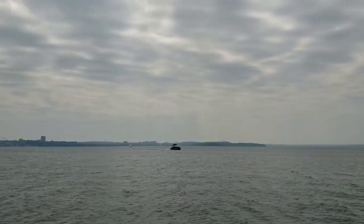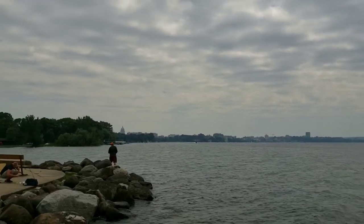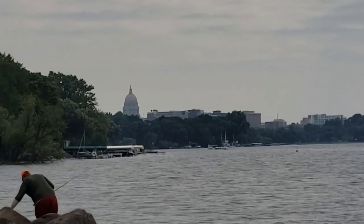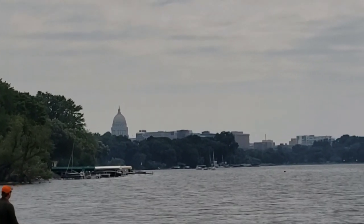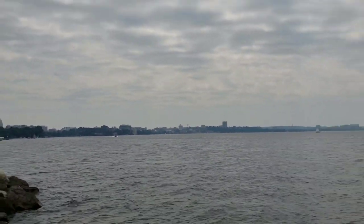And you can see the part of the isthmus and the Capitol here. City Capitol, as seen from the Lake Mendota side.